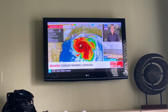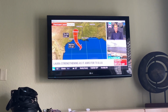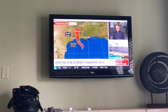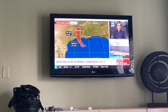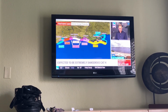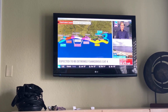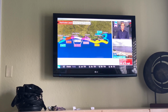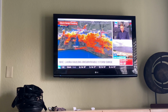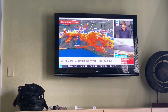Hurricane now moving northwest at 16 miles per hour. It is expected to become a Category 4 hurricane this afternoon, and then it will be nearing landfall later tonight. At that time, some interaction with land and some wind shear may level off the intensity, but an extremely dangerous storm. Here you see the storm surge potential, and the National Hurricane Center calling this storm surge in southwest Louisiana in particular unsurvivable. Unsurvivable is the language that they are using to describe this surge, which may penetrate as far as 30 miles, 40 miles inland.